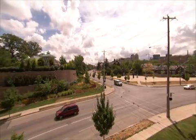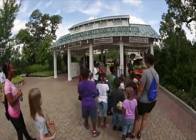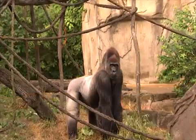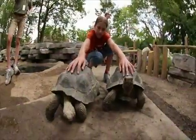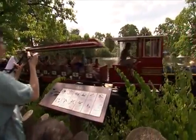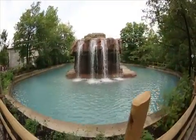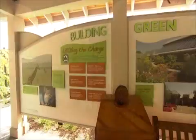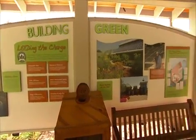Located on 65 acres in the heart of the city, the Cincinnati Zoo and Botanical Garden has been open to the public since 1875. Dedicated to creating adventure, conserving nature, and serving the community, the zoo attracts over 1.3 million visitors annually. In conjunction with its practical and common-sense approach to managing energy resources, the Cincinnati Zoo has committed to LEED building standards for all construction.